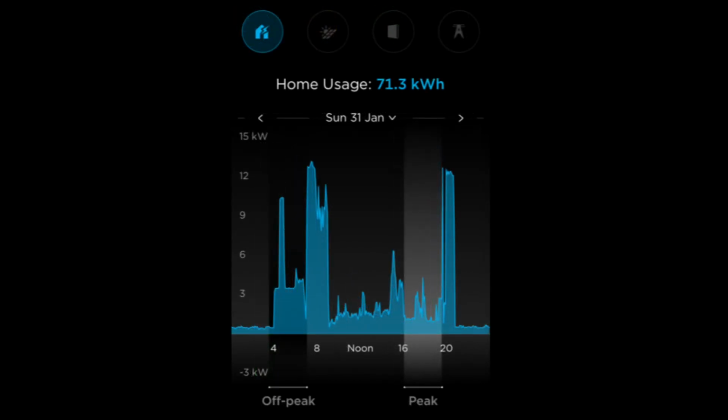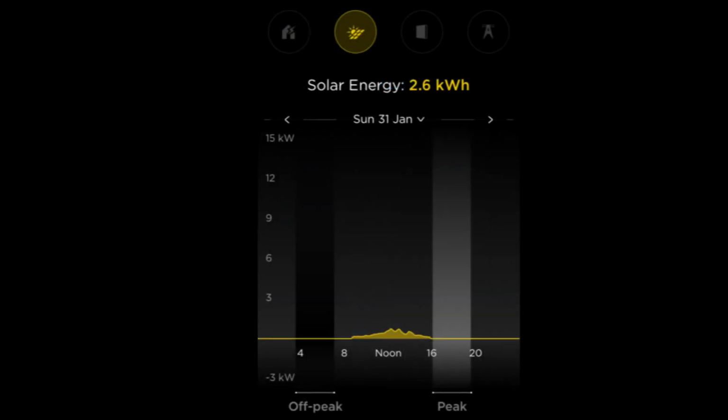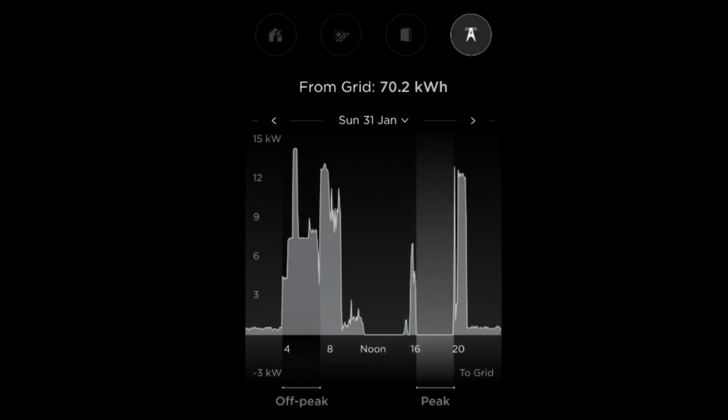And the last day of January, Sunday the 31st of Jan, we had a home usage of 71.3 kilowatt hours. We got 2.6 kilowatt hours from the solar. We got 13.6 kilowatt hours out of the Tesla Powerwall, and we had a grid pull of 70.2 kilowatt hours.